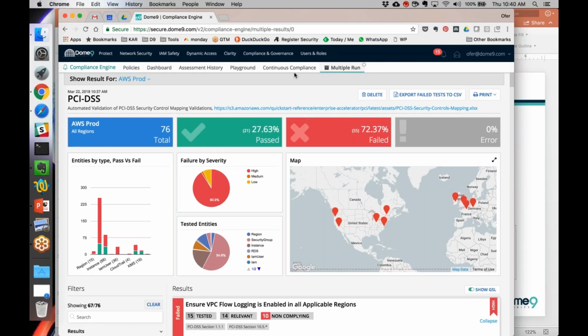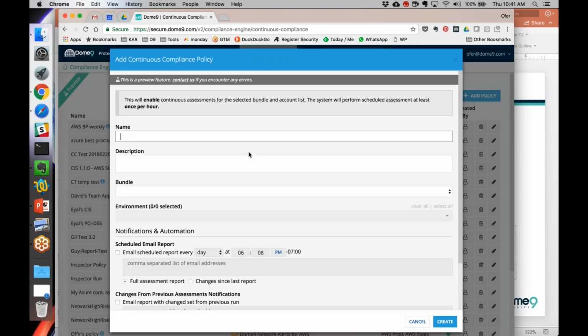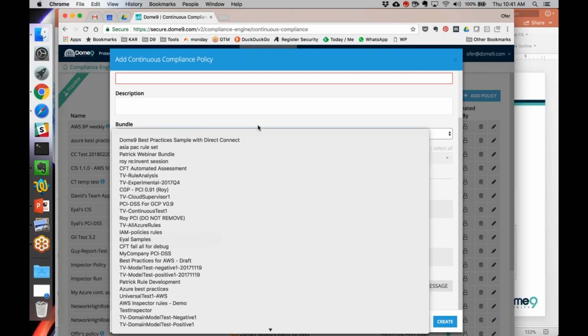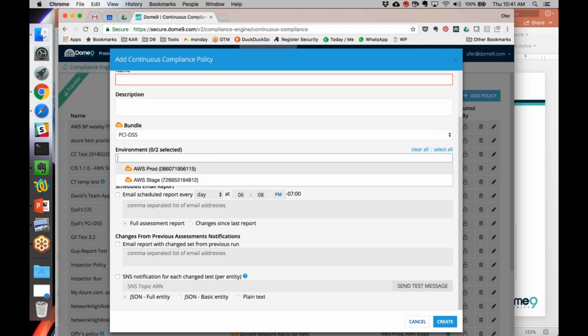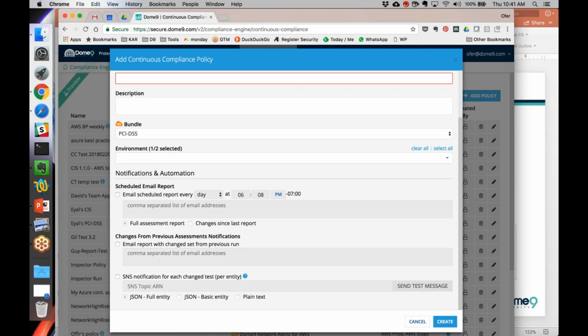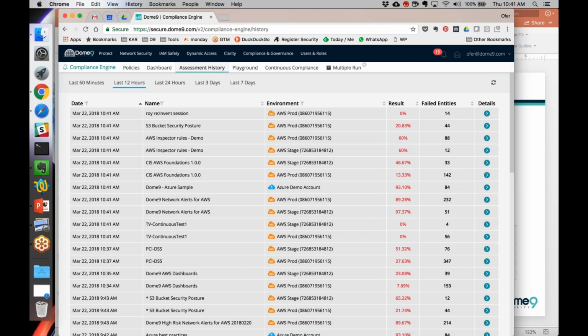So this is the compliance report. You can always turn on continuous compliance rules. In the rules, you can create various policies by selecting specific bundles, and we want the PCI DSS. We select the environment we want to run this on. We can select multiple environments if needed. And when do we want to send the report, who the recipients are, if we want a full report or just the changes. We can send also SNS notifications, so this could be integrated into other systems and so on. So a very flexible way to manage the notifications.